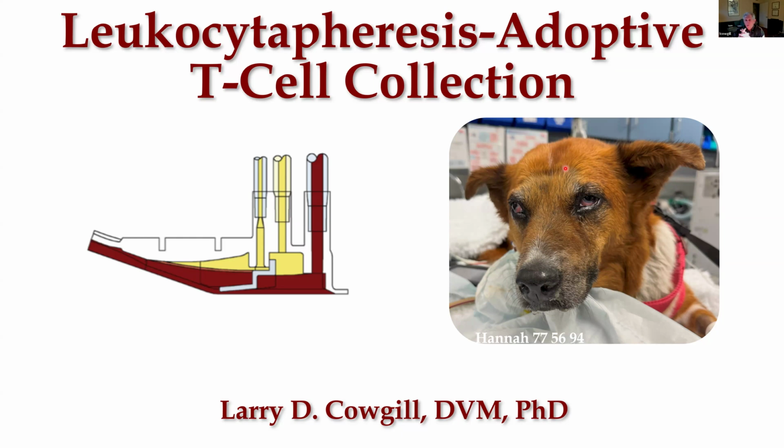Let me just explain very briefly about this adoptive T cell therapy. This has been developed by a company called Elias Animal Health. I would think most oncologists now probably know about this, but most of the work to date has been done looking at transitional cell carcinoma and osteosarcomas. Now there's some evidence and some experience doing these cell collections for that cancer, so people are starting to spread out and look at other kinds of cancers.